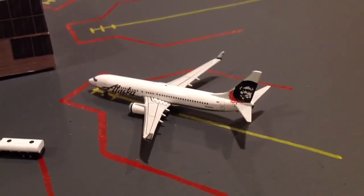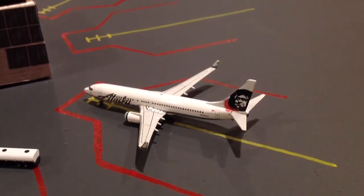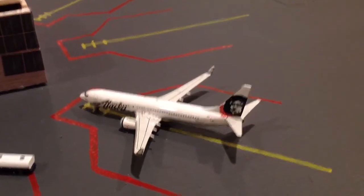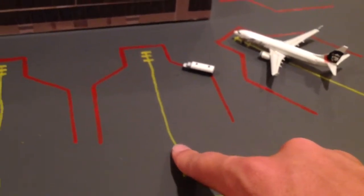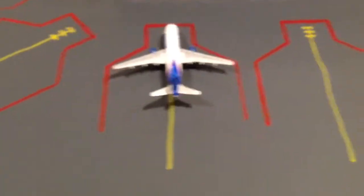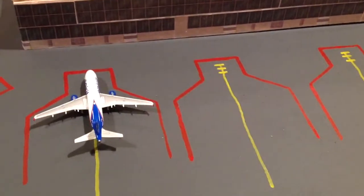Just landed and just pulled in is an Alaskan 737-800 who will be headed out to Seattle-Tacoma. The flight will eventually get upgraded to a 739. And then that's where Alaskan will sit. Right here with this empty gate will be Frontier. Frontier does fly here. Then I gave Spirit 2 gates because they do have a decent presence here at LaGuardia. So they'll have 2 gates with plenty of routes that they have.